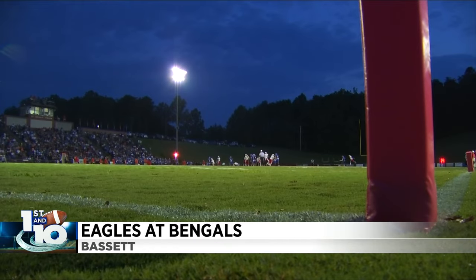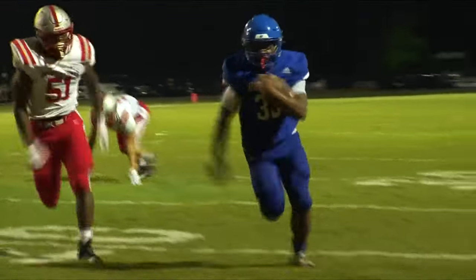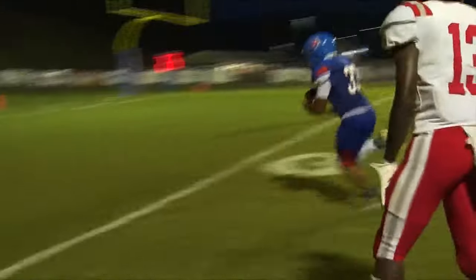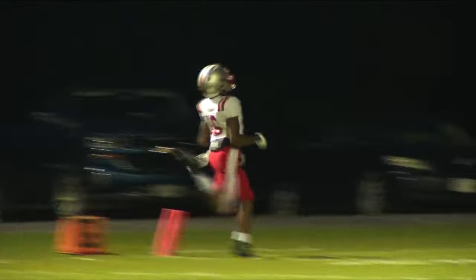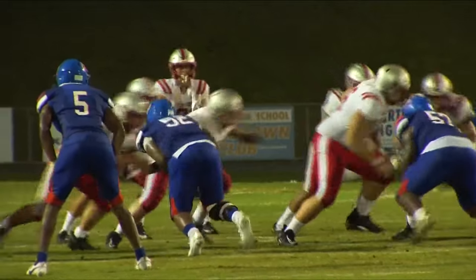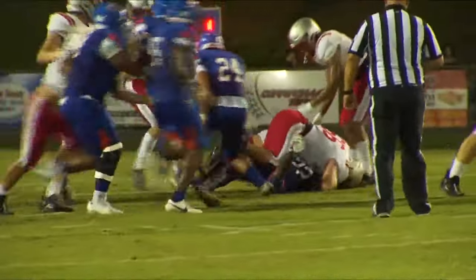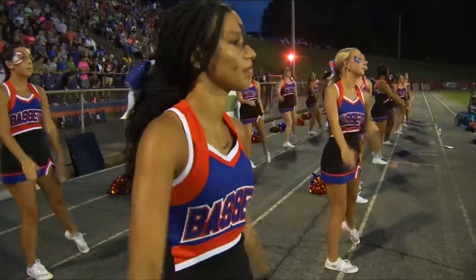Second quarter action. Bengals were up 10-0. And inside the 30, Keelan Price-Kent hands it off to Avion McCray, who runs it 30 yards into the end zone. 17-0 Bengals rolling. On the kickoff, Franklin County's Tristan Wright with the return. Ball bounces on the ground, but no worries. He still runs it all the way back to the end zone. As the Eagles go up on the board. The very next drive, they had a bad snap. Ball goes flying. We would have a fumble. Bassett's Vi Hairston would take it, but Franklin County would rally for a 28-24 victory tonight.